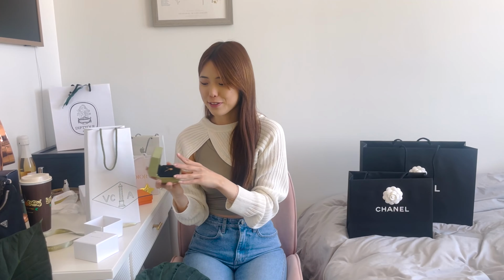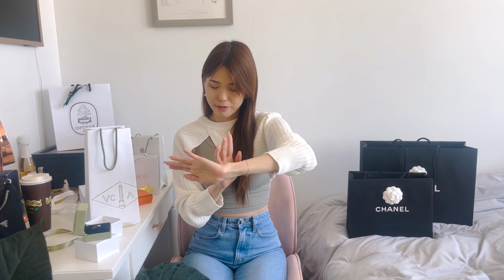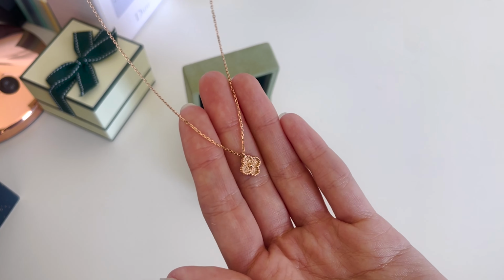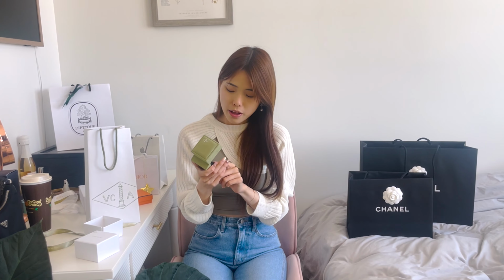So cute. My first Van Cleef piece was actually my bracelet here. So it's the same bracelet. It is the sweet size rose gold hammered one motif bracelet. And so I definitely did want to get this necklace piece to match as well, but I was a little on the fence because I had also recently purchased the sweet sized necklace in just the gold classic white mother of pearl, and I had the matching mother of pearl sweet earrings as well. So I was like, I just got a sweet necklace. Don't know if I want to get this one as well.